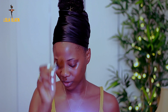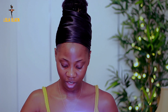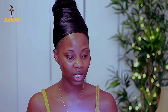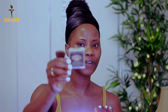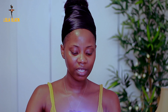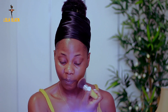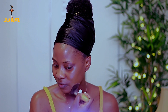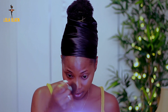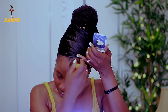Now, to do my foundation, I'm going to be going in with this kabuki brush I've been using for a while now. I really love this brush because, oh my god, it really does blend in. I'm not really great with makeup sponges, and my foundation is the Mary Kay foundation in bronze 4. I really love this foundation because it has great coverage. It's the Mary Kay cream to powder foundation, and it's just so great, perfect for my skin tone, and it gives me that great blend that I'm always looking for. I'm just going to do that in there.